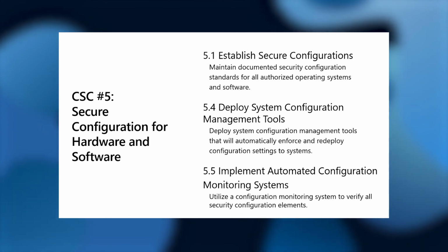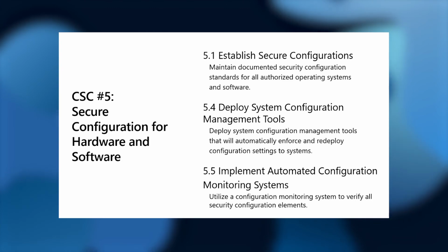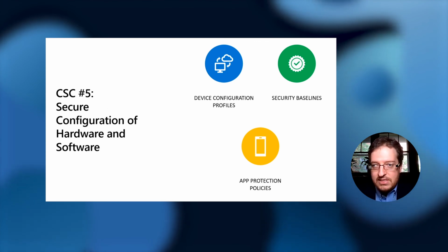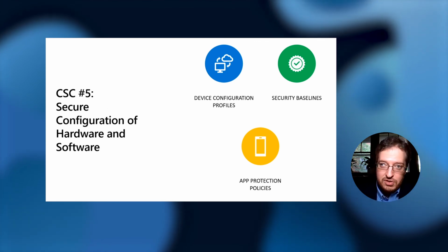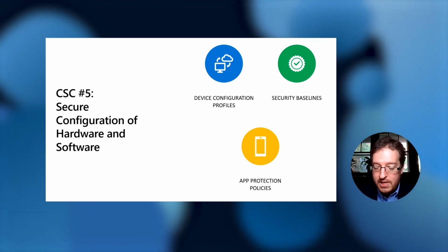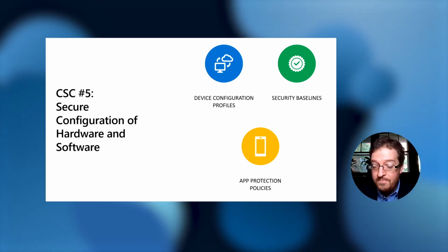So Intune does all of these things very nicely. If you've already enrolled your devices into Intune for control number 1, then you're set up to do a lot of really good things here. The first thing is, there are really easy ways to deploy some device configuration profiles where you can just have your own custom configuration. You make the decisions about what you want to turn on or off.